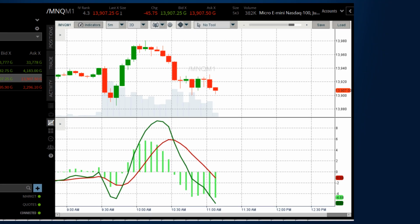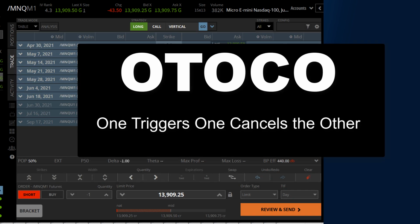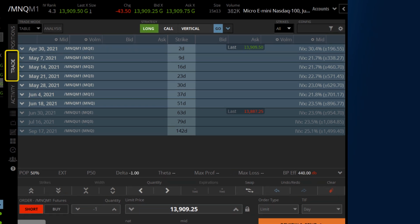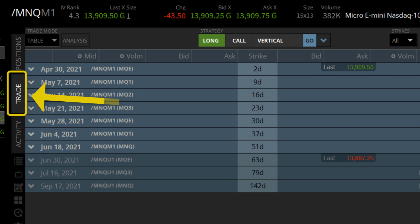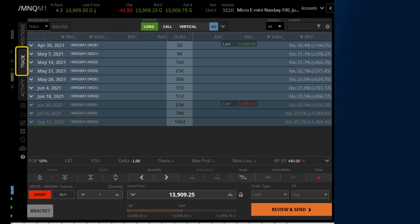Now I'm going to show you how to open a bracket order to initiate a trade. It's called the one triggers, one cancels the other, the OTOCO. Sounds complicated, but bear with me because it's not really. Okay, now I was looking at the chart. What happened here to get the screen you see before you now is I just clicked the trade tab up there in the yellow square or the rectangle.